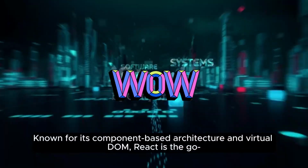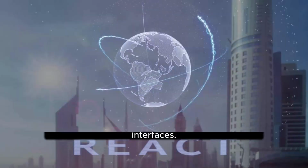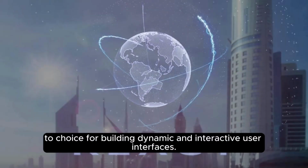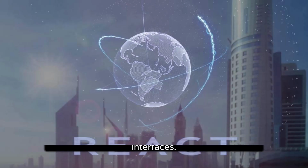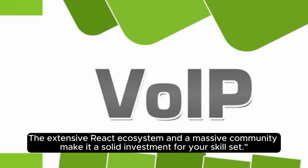Known for its component-based architecture and virtual DOM, React is the go-to choice for building dynamic and interactive user interfaces. The extensive React ecosystem and a massive community make it a solid investment for your skill set.